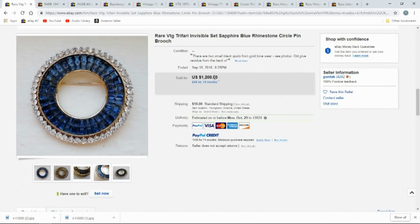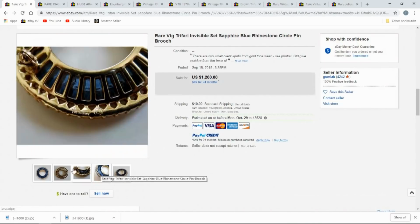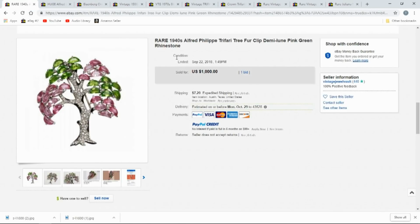Invisible set, nice piece here, Crown Trifari, $1,200. Now, any of the invisible set Trifari pieces are worth money. Almost any of them. This is just an awesome piece. Very well done. You can kind of get the gist when you've seen a bunch of these. Most of these were all hand-set stones, of course. $1,200 that one was. Another Trifari, Crown Trifari at that, $1,000.